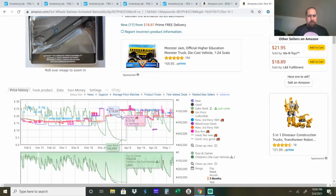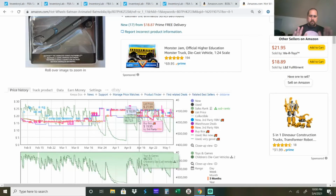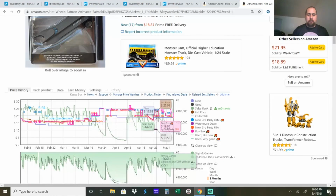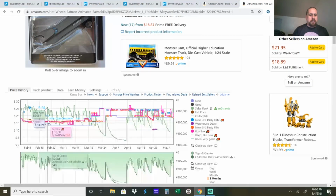And you can see people didn't want to pay the $23.91. It was overpriced. Here, it seems under $20 is a good price for this item. And you can just tell by the Keepa chart. People are like, nah, I ain't paying that much at all. But it sells pretty consistently in the $16 to $19 range here.